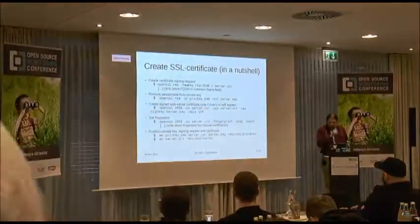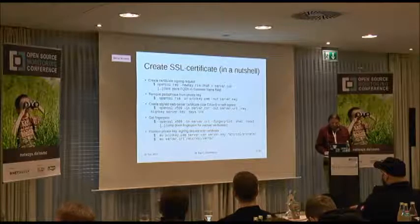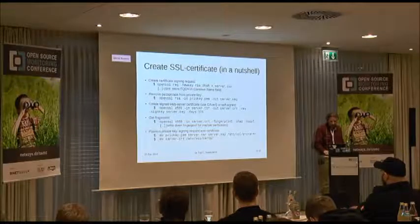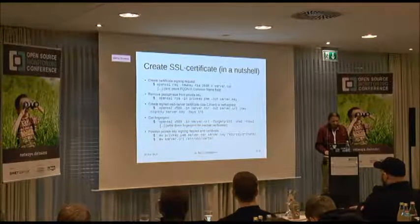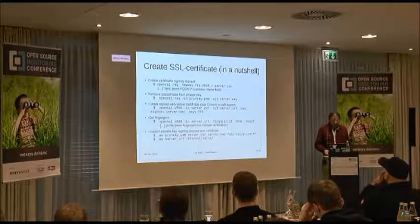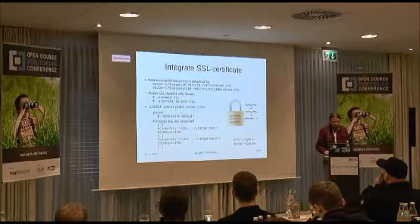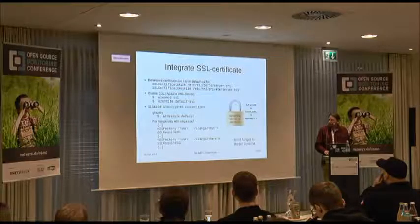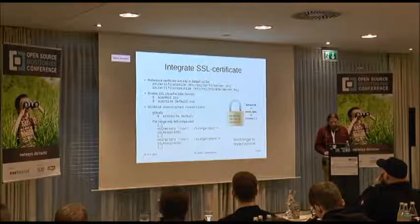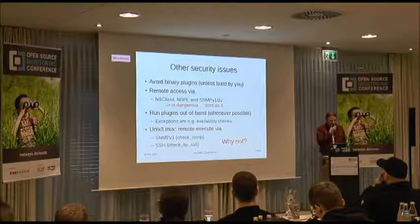So, creating an SSL certificate in a nutshell. I think I can skip this then. These are just very few simple steps, and I don't really understand why not every administrator running a web server is actually doing something like this. Integration is also really, really easy, so look it up on the slides. That's not an issue, but I think most of you have got it.